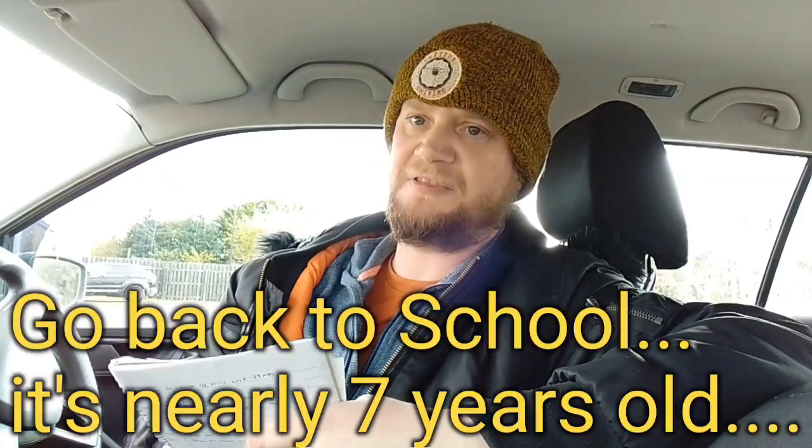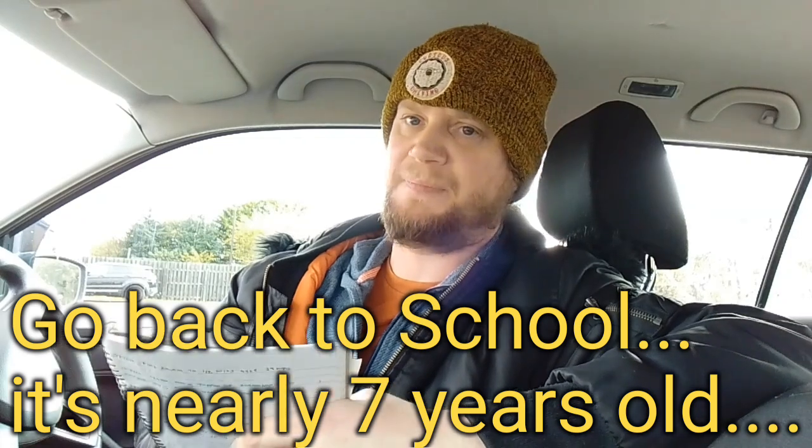Into August, all we've had to do there is just replace the key battery in the driver's key. And that's probably now been the second change of batteries in the keys for the Fabia. So that's not bad. How old is this car now? It's nearly 9 years old. So that's not too bad going. So we've had a couple of changes of batteries in the keys.